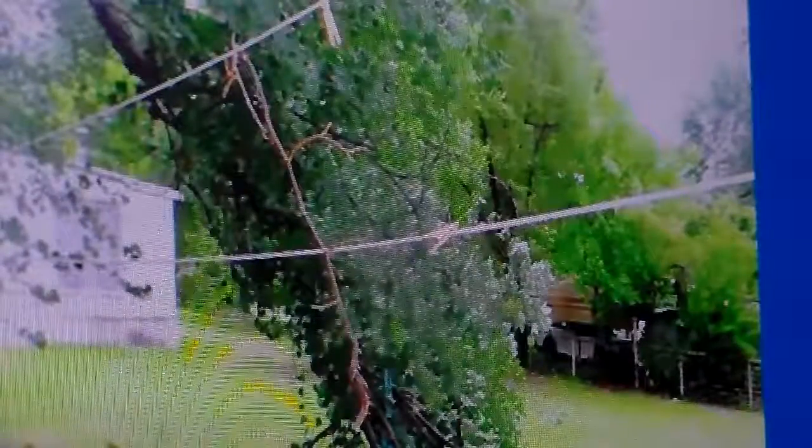This has been a widespread wind event. You can see this is from Cary Everett near 31st and Mingo. Let's see more pictures. This is from Turleton, Oklahoma. You can see tree limbs down. So these same common theme videos continue to pour in.